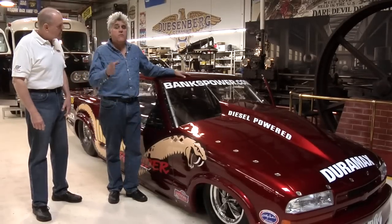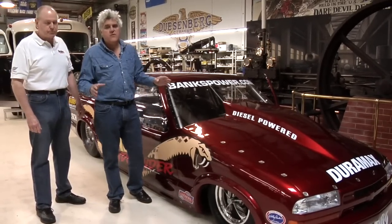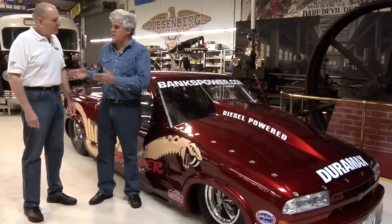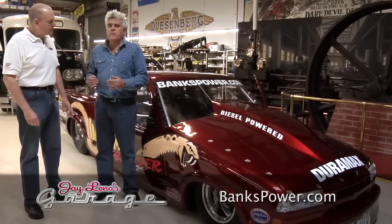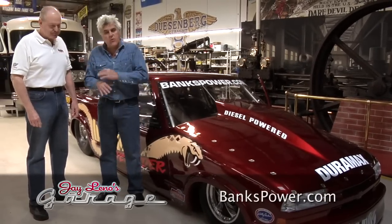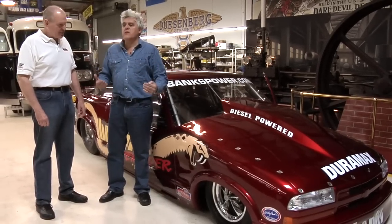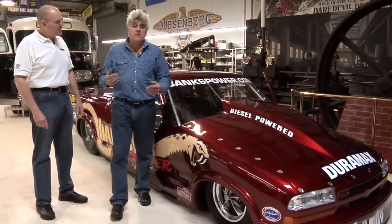Now, if you'd like more information on this, we've only touched the surface. If you're a real gearhead, you can go to Gale Banks' website. What's your website? It's bankspower.com. Bankspower.com, and they will take you through every aspect of this engine. There's some neat stuff on how they put it together, and how you can do some of this stuff to yours.